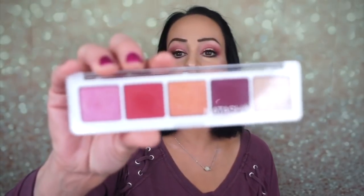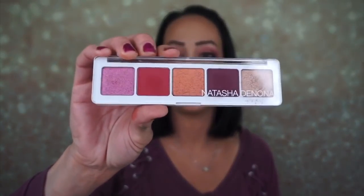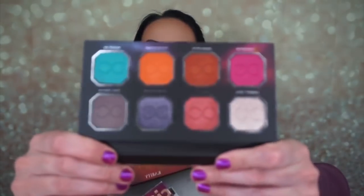I received the Natasha Denona Cranberry Palette from a BoxyCharm. I think this is one of my first Natasha Denona palettes. I got the Celestial Thunder Dominique Cosmetics Palette in BoxyCharm.